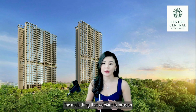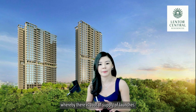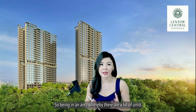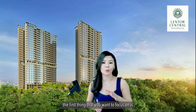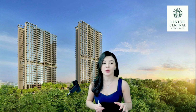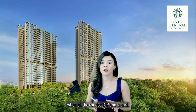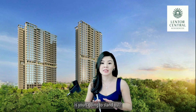The main thing that we want to focus on, especially if we are going into an area where there is a lot of supply of launches. Being in an area where there are a lot of units means that as a buyer, the first thing you want to focus on is, will the unit that you are considering stand out among the competition? Meaning 3 to 4 years down the road, when all the condos TOP and launch and some are sold in the resale market, is yours going to stand out?